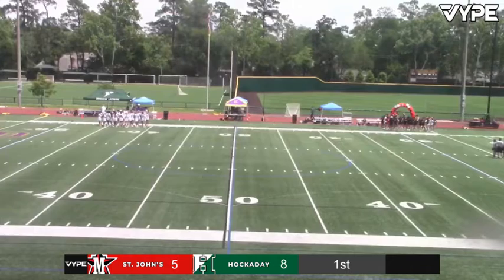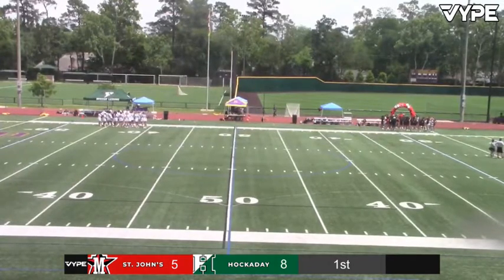I think one of the things St. John's is going to have to figure out during halftime here is just exactly what they can do to better defend the draw here. If St. John's wants to have any chance of coming back here, they're going to have to do a better job with the draw control in the second half.